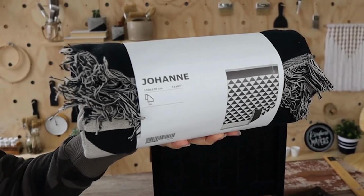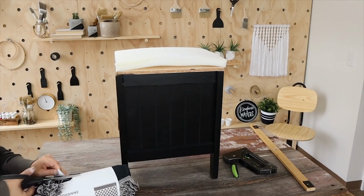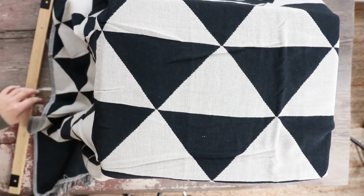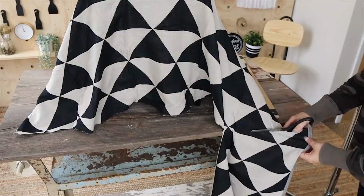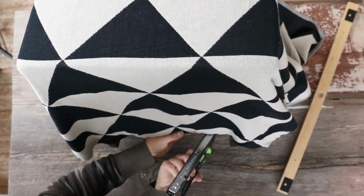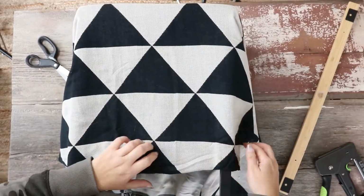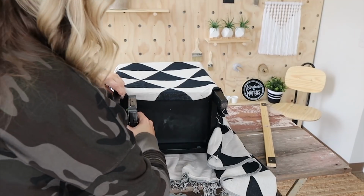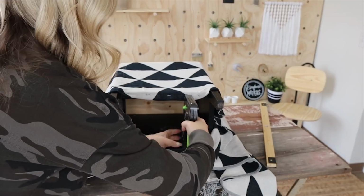Next, I'm going to take that throw blanket that I picked up at Ikea, and I'm going to place it over the top so that the center is at the top portion. Then I'm going to cut it off, leaving around 4 inches hanging over so I can staple it. I'm going to be using my staple gun, and so I'm just going to start on one side, pulling it down as straight as possible.